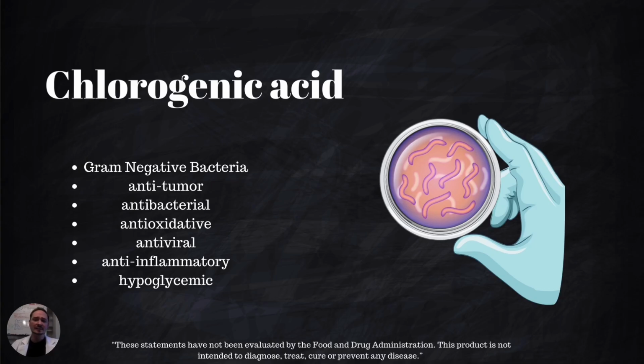Now, the chlorogenic acid was also studied in vitro, but it showed to have great anti-tumor activities, antibacterial, antioxidant, antiviral, anti-inflammatory, and also being hypoglycemic, so helping to lower blood sugar. It's also really effective against gram-negative bacteria, more so than your gram-positives. Now, the difference between gram-negative and gram-positive, other than the name, is that gram-negatives show up as pink or red under the staining, while the gram-positive does show as a different color. And they both also let off different toxins.